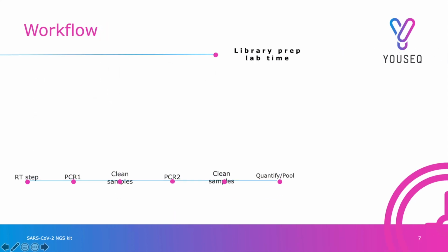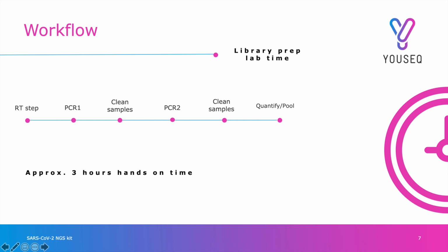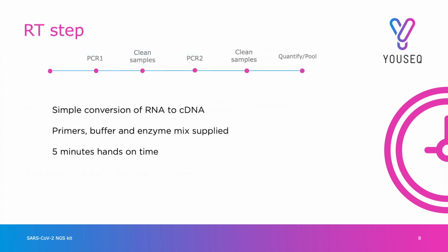So the workflow, what do you actually do at the bench side? What does it look like? Well, it takes around 3 hours of hands-on time to produce a sequencing library. We are routinely producing libraries comfortably inside a working day here at YouSeq every day at the moment. Very, very simple protocol, and I'm going to walk you through that.